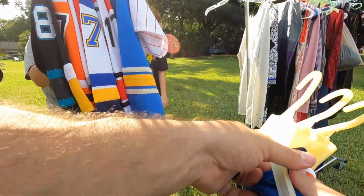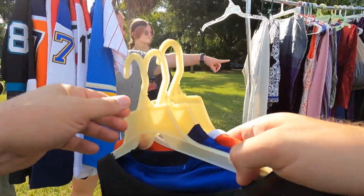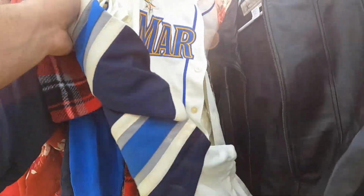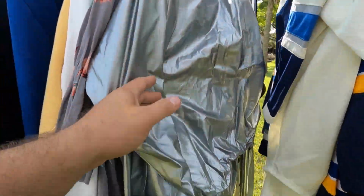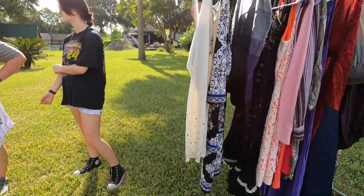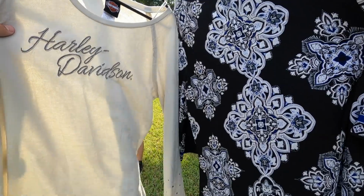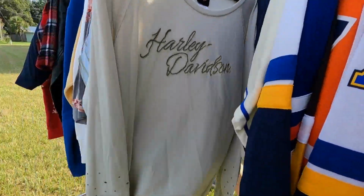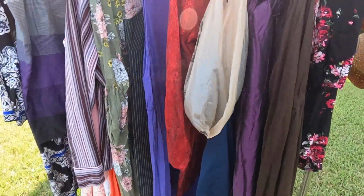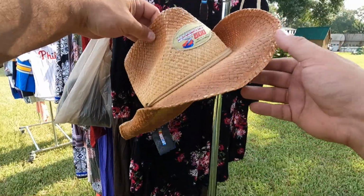Look at a Harley shirt. There's Harley Women's right here too. Oh, cool, I might be interested in that too. Harley's been picked through this morning already, but there might be a couple winners. So the Harley shirt here. What were you asking for the Harley stuff? Harley stuff, $3. But again, if you're doing a bundle, because you can easily resell them.